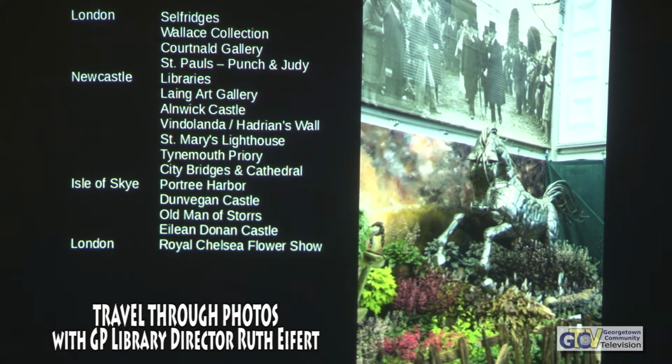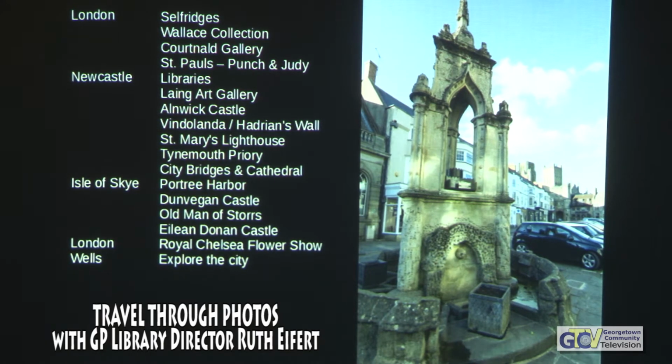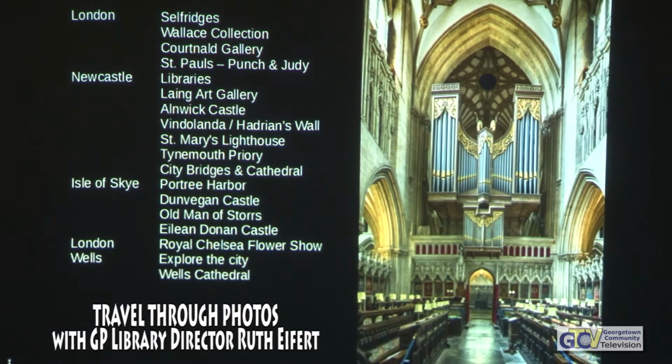We went to London, and spent a day at the Royal Chelsea Flower Show. The theme this year was World War I, the 100th anniversary. Look at that, I don't see any other tourists. A fancy clipping. Then we spent a week in the city of Wells, the smallest cathedral town in England. Wells Cathedral.